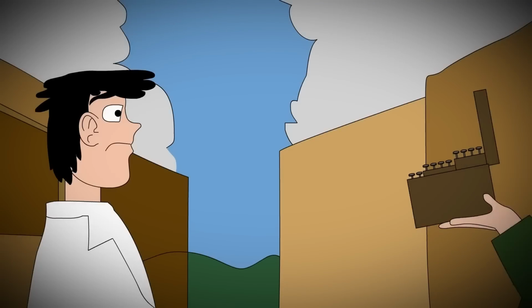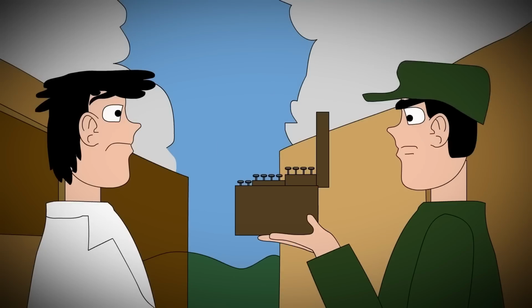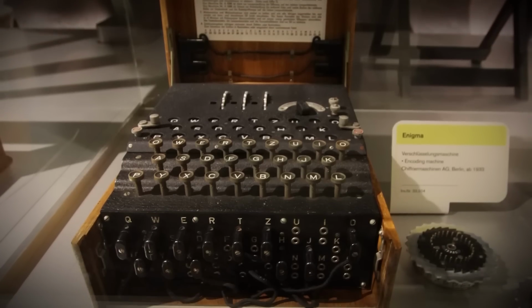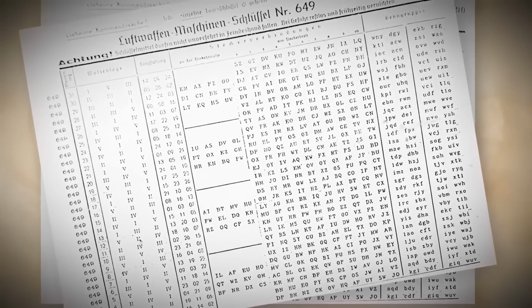The Allies then had to employ their own genius scientists to figure out how to crack both codes, thereby gaining the advantage by obtaining top-secret information. It all began with the German Enigma machine. This piece of genius engineering could turn ordinary text into a secret code.